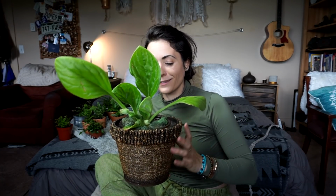I do not remember the name of this plant, so I'm sorry. I think you can try to Google it. Maybe I can Google it, and if I can figure it out, I'll put it down below. But I believe it is relatively new to nurseries and cultivation, especially in America. I think it originated in Brazil or Colombia, and it starts with a C, and it is a short word, so if you can try to figure it out based on that.